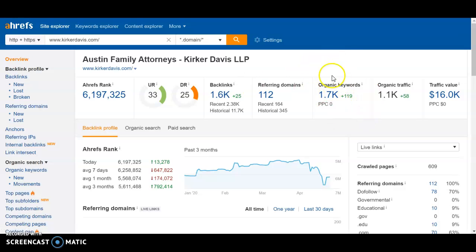You can see they're covering a lot more organic keywords, and thus the traffic and traffic value is higher in return. Those are some SEO strategies we recommend you doing to your website.